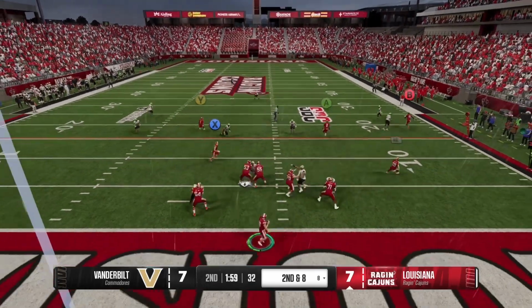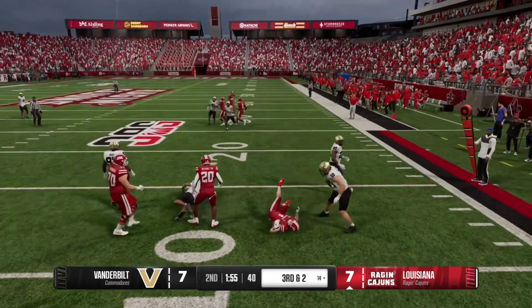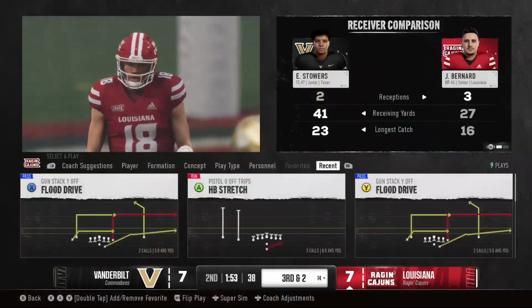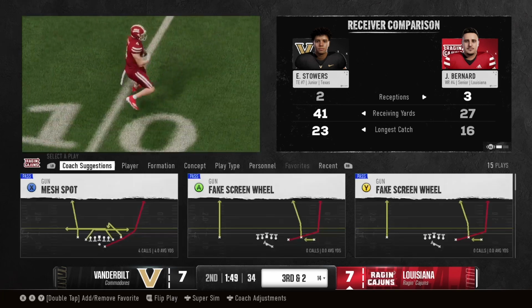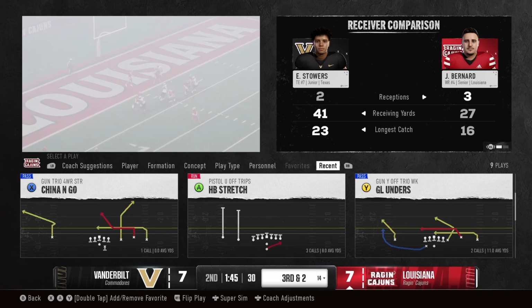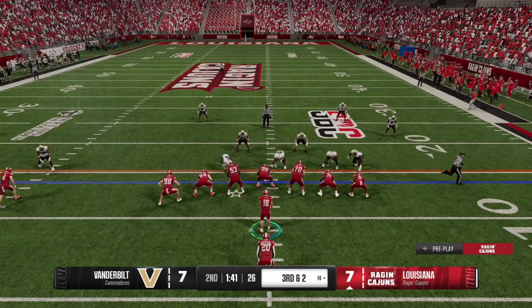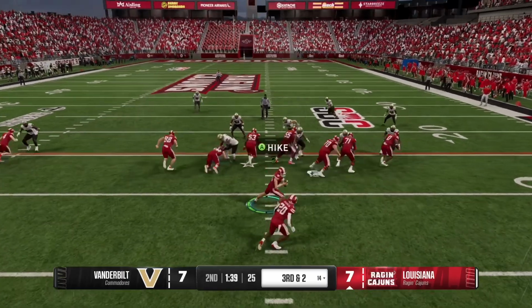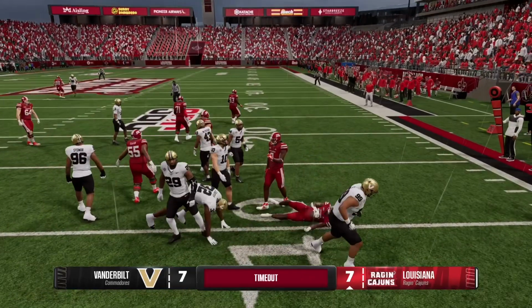Looking to throw, it's Fields. He's right on target. He's brought down quickly. Minimal gain there, still a bit short of the first down. And I love when my quarterback sees zone and knows exactly where to go with the football. Sees the wide receiver running the drag route, knows when to throw it, pulls the trigger for the easy completion.